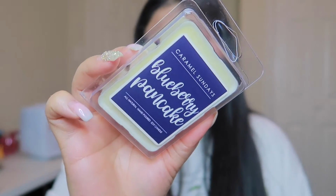And then I replaced the other one, which I can't recall the name of, with blueberry pancake. This one reminds me a lot of baking a blueberry pancake and getting that smell. Like the blueberry pancake is in the oven and you're smelling it. This is it, because I've made blueberry pancakes before, and this is exactly how it smells, but as a wax smell.